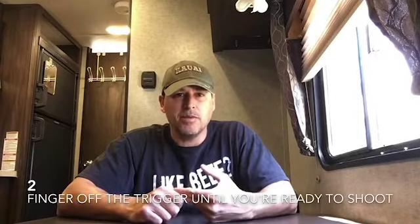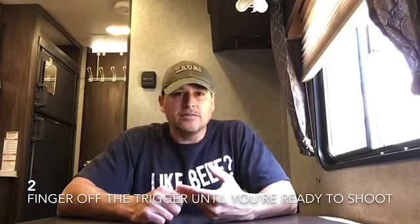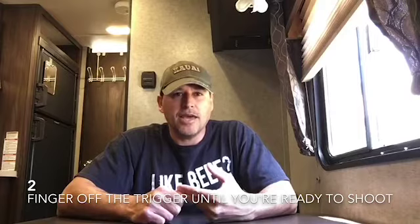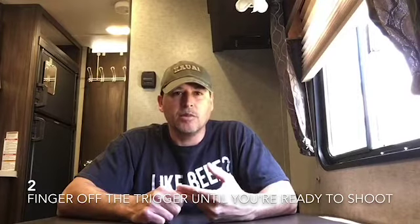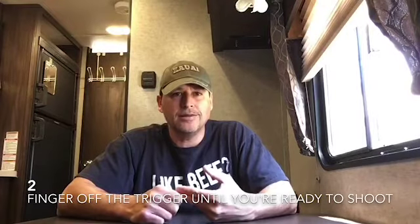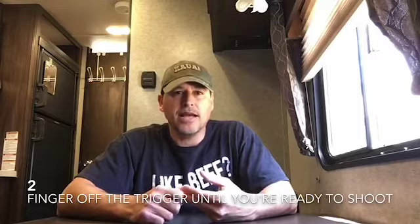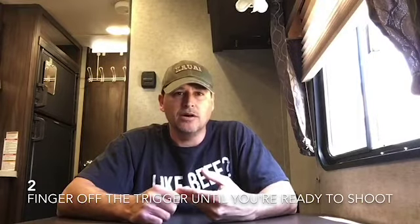There's 4 cardinal rules of safety. First one is always treat a firearm as if it's loaded, no matter what. Okay, that'll keep you safe. Second is finger off the trigger until you're ready to shoot. So that means my muzzle is pointed towards a threat. Close quarters, that means my muzzle is pointed at the threat, whether it's at my hip or my chest area. The person's right in front of me, and if the person is a little further away where they can't grab my gun, say 5 to 7 yards away, then my sights will actually be on the threat as well.